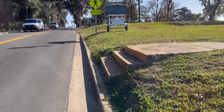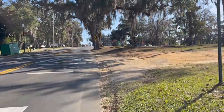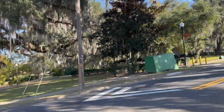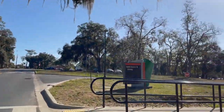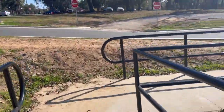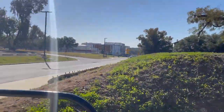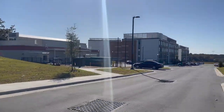Now as we go up this hill, we are about to approach FAMU Towers. So I'll show you guys a little bit of what you see down there with Towers. And then also right in front of Towers is the Hub, which is the new dining hall on campus. And then also within the Hub is another mailing center as well.